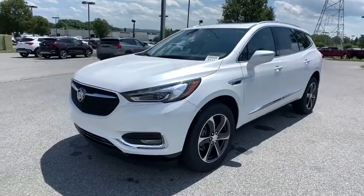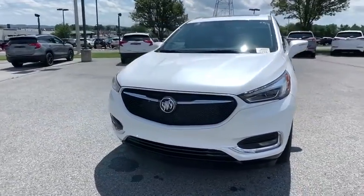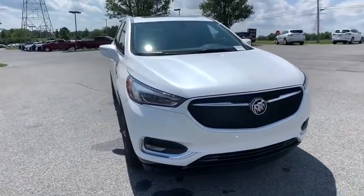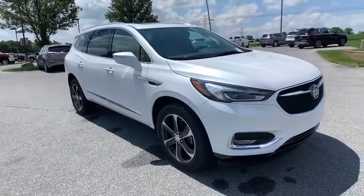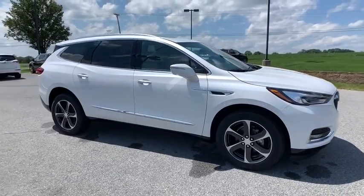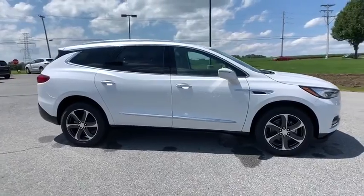Stop by and take a look at the 2020 Buick Enclave. The Enclave offers three rows of seats standard. Not only is it roomy and stylish, but Buick really did its homework on this vehicle. They did not cut any corners. Here are some of this vehicle's great options.